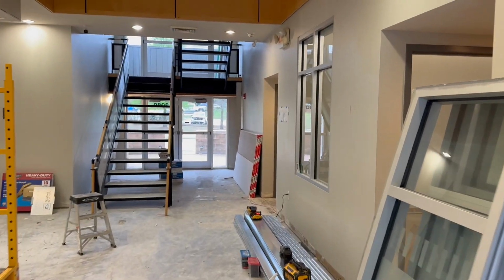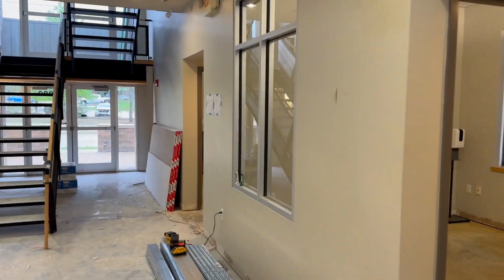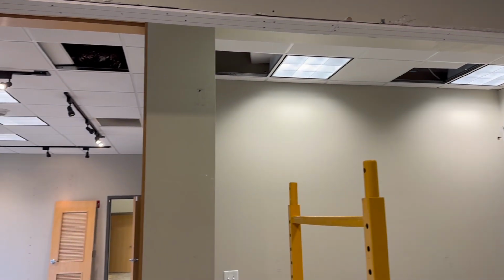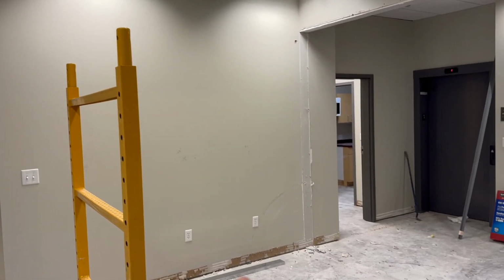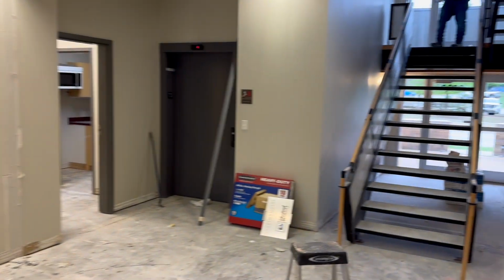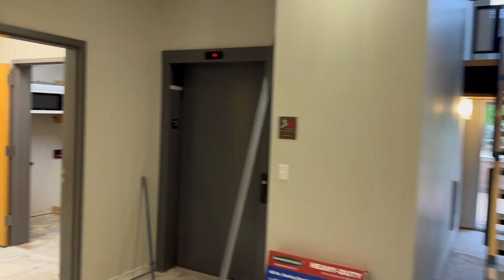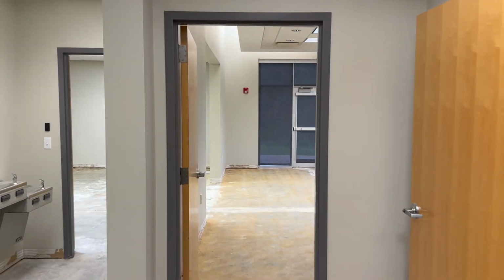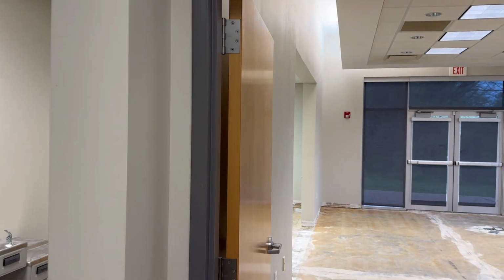Good morning, guys. This is a project that we just got started. We demoed this out. There used to be a wall in here. Demoed out, so we had a cool little coffee bar area. And this whole thing is going to be changed into an office for a couple guys that have a business, and they're taking over the whole space. Well, they bought the whole building.